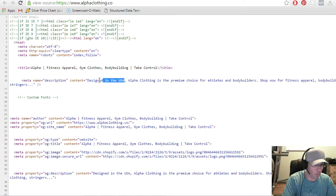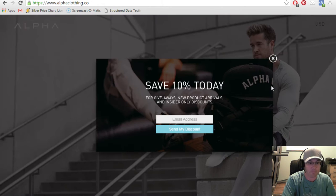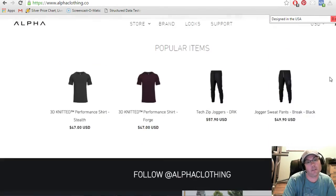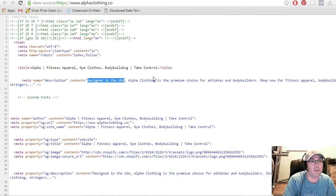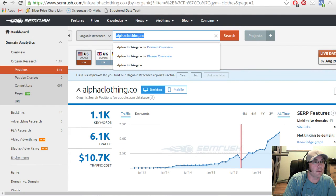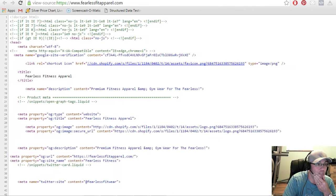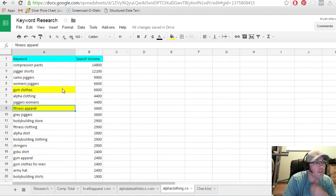Now, some sites will just pull the meta description from your body content. I'm guessing that's what's going on here. No, it's not, because it's not in their body content. Anyways, they're just doing it. Some places will just do comma, comma, comma. I don't like that. It looks like crap. But it's working for them, too. They're doing well, so you can't say anything bad about that. First, let's pull in gym clothes.